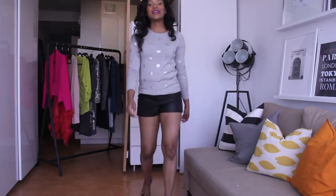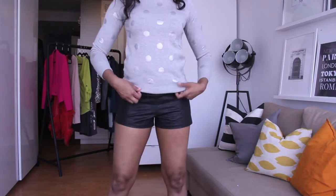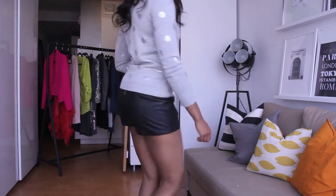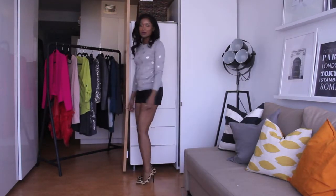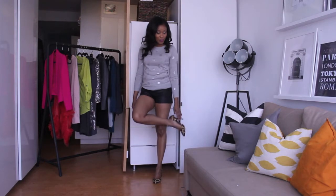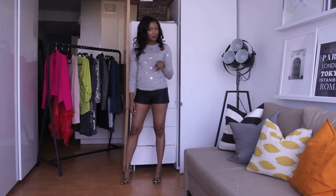Our next item is this great Ann Taylor sweater. It's polka dotted and just super, super cute. It's new with tags on it, extra small. Goes great with a pair of jeans, shorts, leopard print heels, or pewter ones if you have them, if you're so lucky.